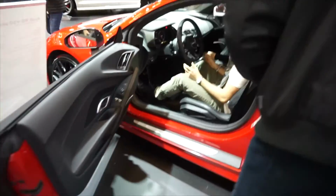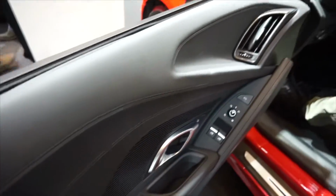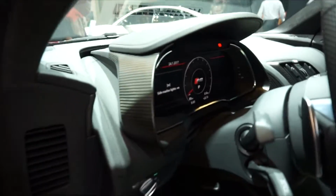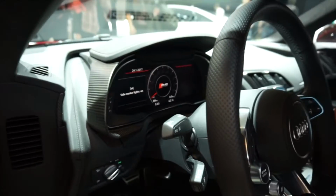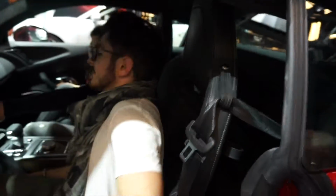There's a lot of people. Oh, they put a slightly less quality on the door panels, but it's okay. And we have a very nice LCD cluster. There's no conventional gauge. There's nice bucket seats as well.